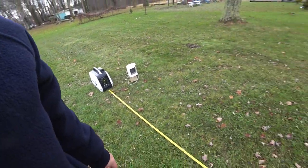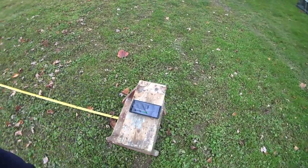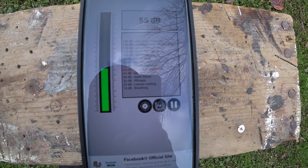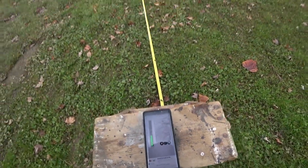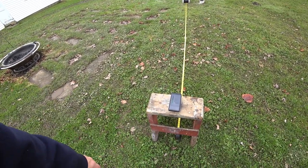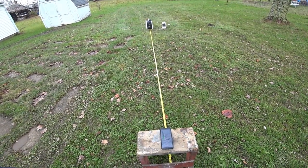Again, this thing just purrs. And we're at 17 foot. The camera's at 17 foot, and here we go. I'm gonna say that that's probably 53 decibel, because there is a little bit of wind blowing and my microphones are picking it up. So we'll say 54 at the most, but 53 most likely.